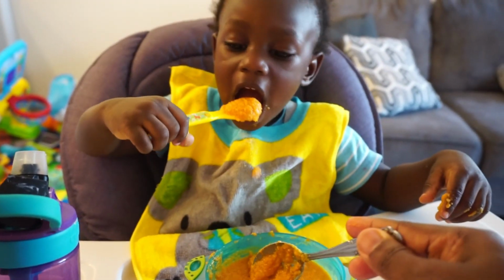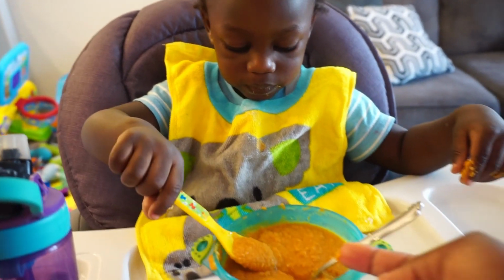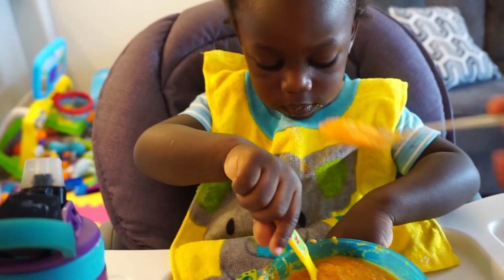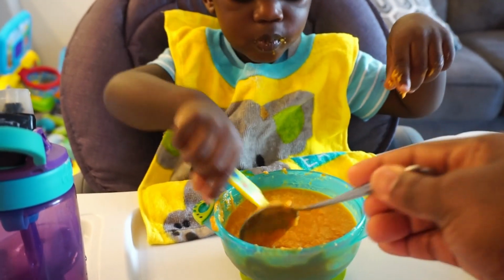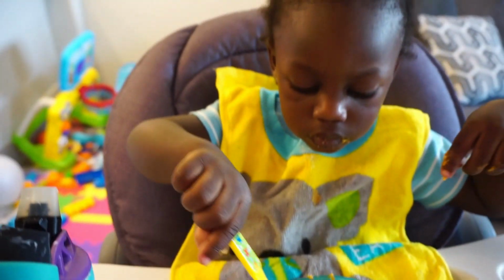So it's sweet potatoes with chicken breast, spinach, broccoli, carrots, tomato and onions, everything blended up, so he gets all the nutrients in one. So I just love this meal. I always make sure I have some stored, so whenever I'm busy, I just throw it in and we're good.